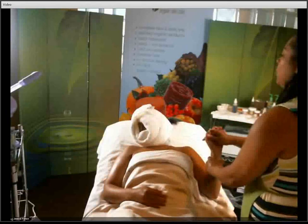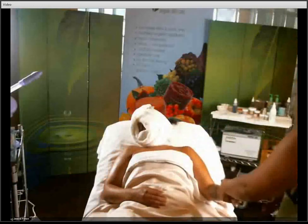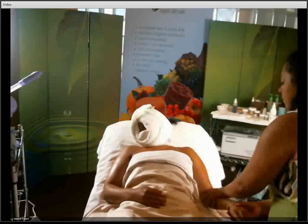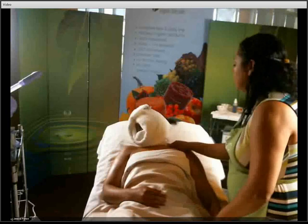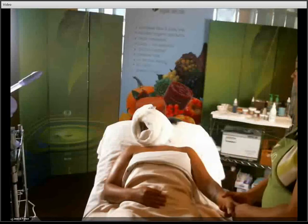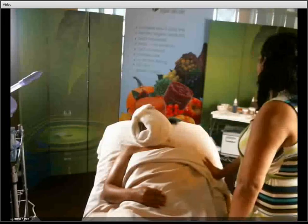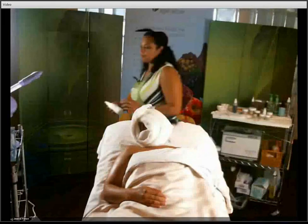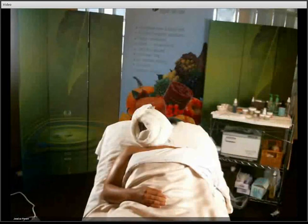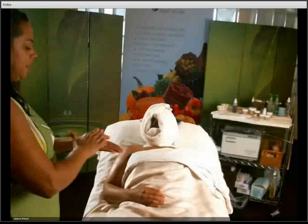And we'll leave the mask on a total of 10 to 20 minutes. The best results are 15 to 20, but at least having the mask on for 10 minutes. So I took about 4 to 5 pumps of the lotion, a couple of drops of oil is all that's needed.